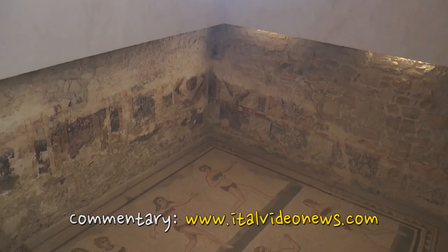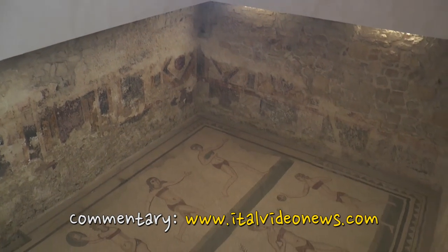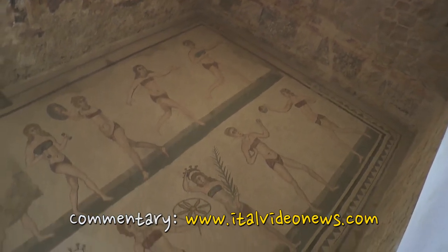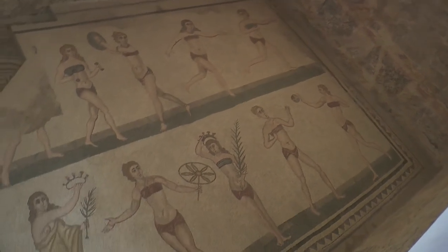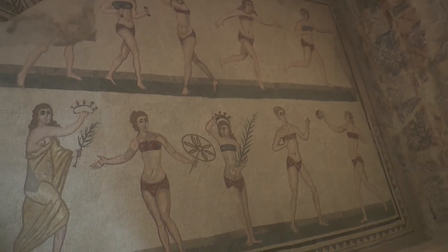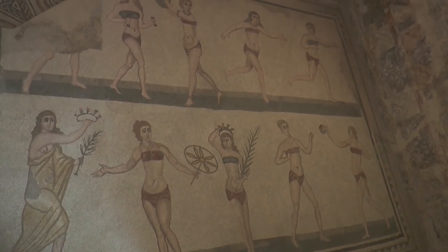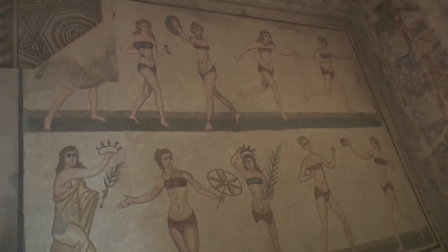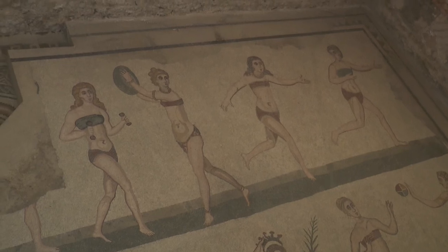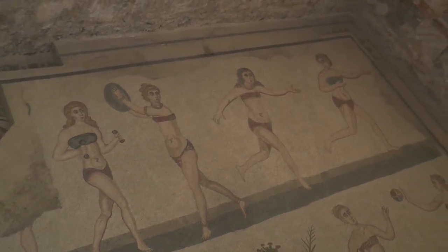The nine girls in bikini. Maybe this is the famous room, thanks to which the villa is known all over the world. It's very strange to find nine girls in sports subjects with a costume very similar to the bikini nowadays. On the top there is another mosaic in geometrical shape, because this room changed function.